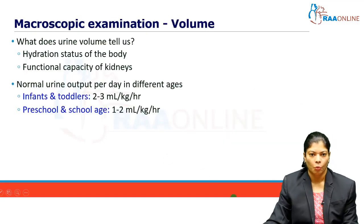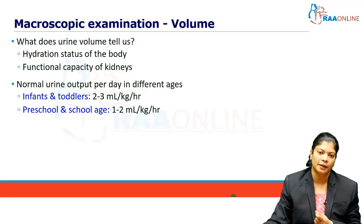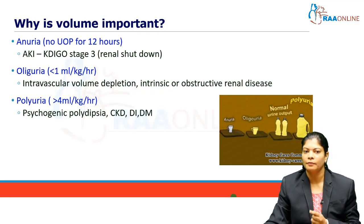Now, what does the urine volume tell us? It gives us two important aspects. One is the hydration status of the body as well as the functional capacity of the kidneys. The normal urine output per day in different ages: in infants and toddlers, it's 2 to 3 ml per kg per hour. In a preschool and a school going child, it is 1 to 2 ml per kg per hour. And it is termed as anuria when there is no urine output for 12 hours.